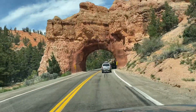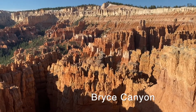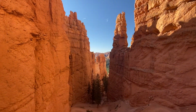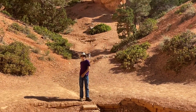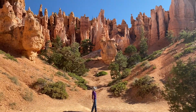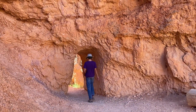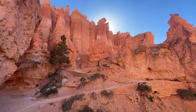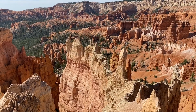Friday morning, we drove down Highway 12 to arrive at Bryce Canyon. We parked at Sunset Point and we were amazed by the forest of limestone hoodoos, which were created by erosion over millions of years. We then hiked down into the canyon along the Navajo Loop and Queen's Garden Trail. The trail brought us through a maze of limestone, often through tunnels and switchbacks. Eventually, the loop brought us back up out of the canyon.